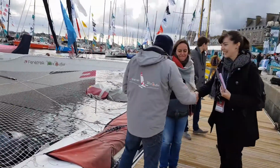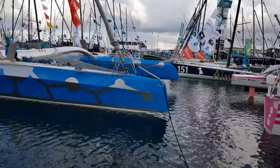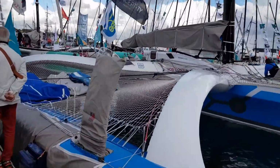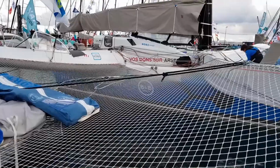That's Owen Aria. He's going to be quick as well. So it's going to be a fight between maybe these guys. And you know, the best thing about these boats, if you get bored, you've got a trampoline. You can just bounce up and down on that all day long.